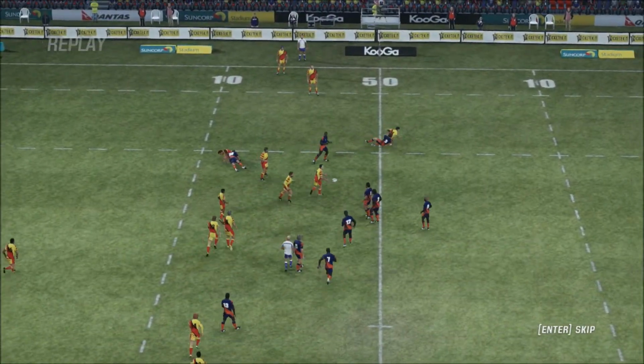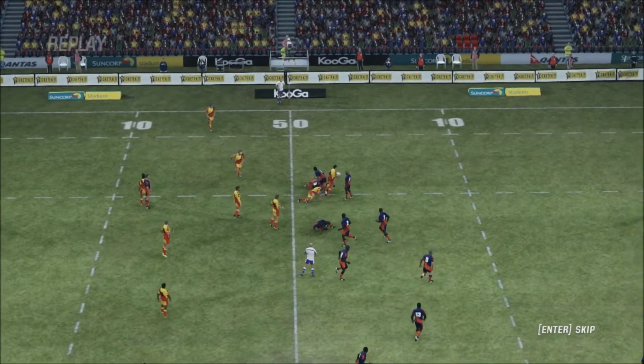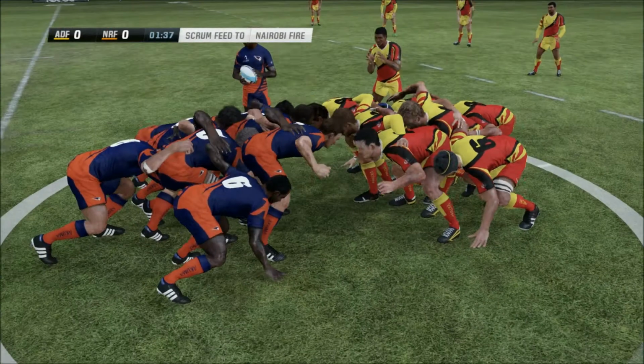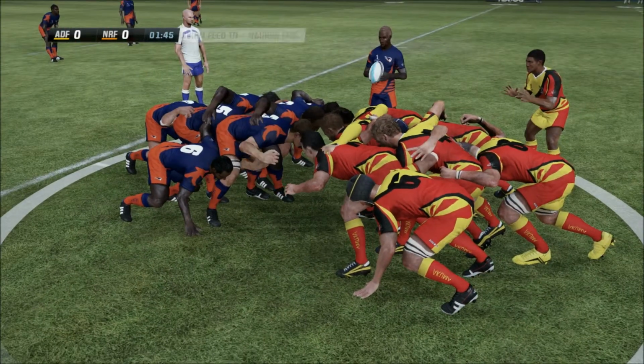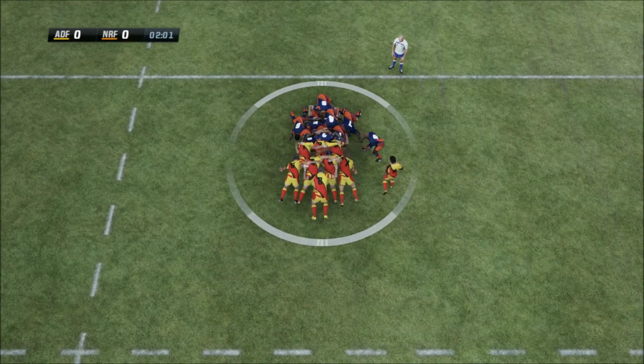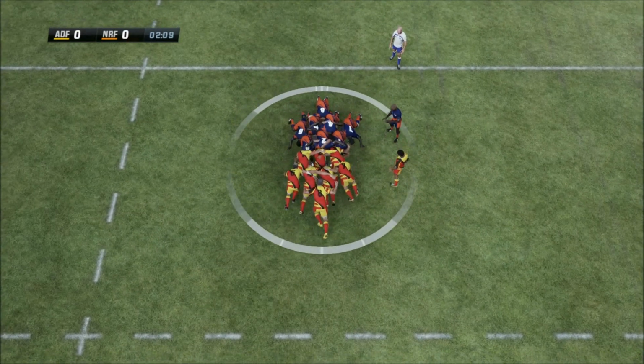We'll have a look here. Yeah, he just lost control of the ball on that occasion. First scrum in the game. Touch. Pause. Engage. The halfback puts it in.